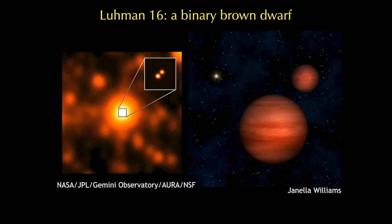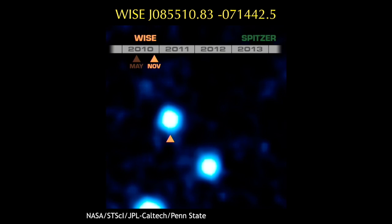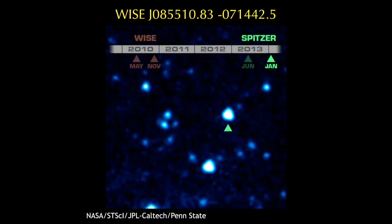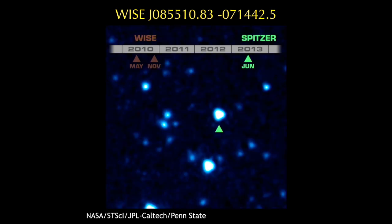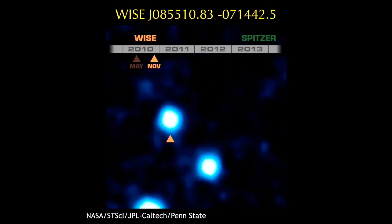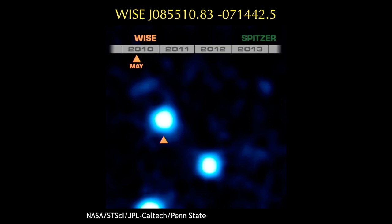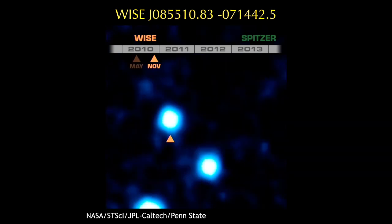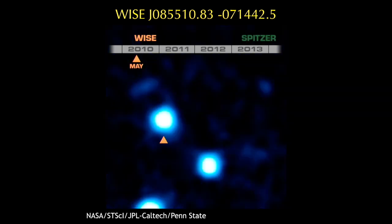So, a brand new close binary, the closest brown dwarfs to the sun, Luhman 16. One more found in this way, this object with a very long, confusing serial number for a name, found by the WISE telescope, and the very long, confusing coordinates for where the object was, also found using this proper motion method by stringing together years and years of data. You see it moving across the sky compared to the background stars. So after Luhman 16, this is the next closest brown dwarf to the sun.